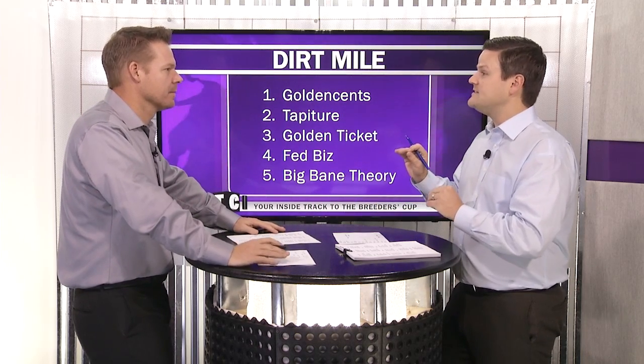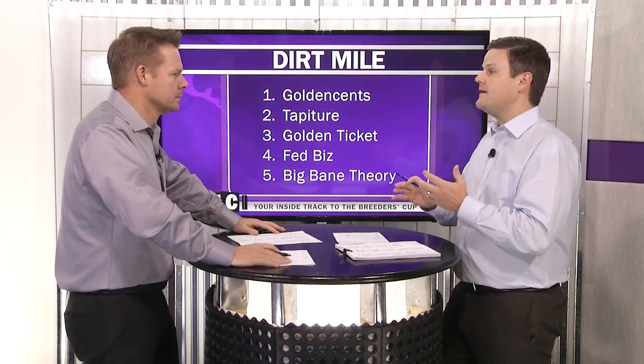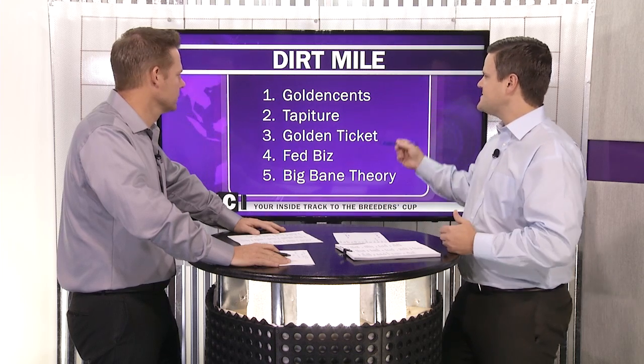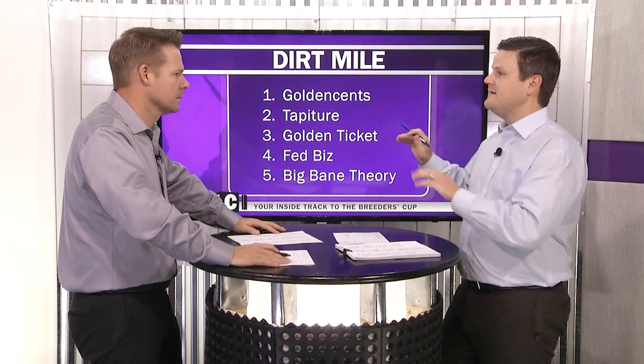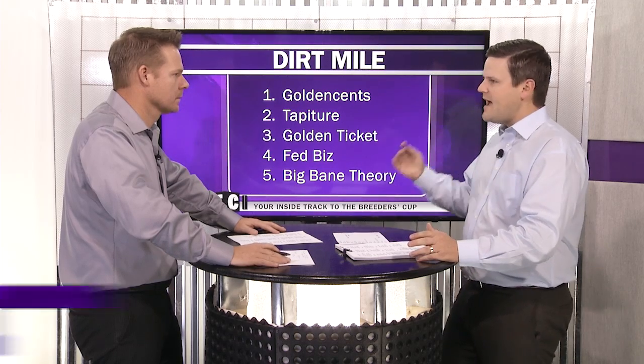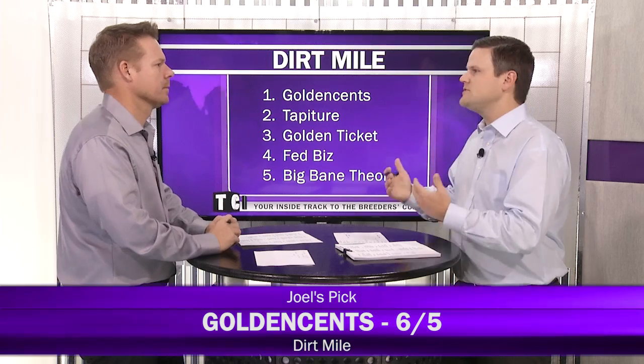I think the rail draw is dangerous because he has to break. I mean, if they try to put him in the pocket and race ride him a little bit, it could be trouble for Golden Sense. But let's face it, from a class and speed figure standpoint, he just towers over this field. I have to pick Golden Sense if we're being honest about who we feel is going to win this race. He's your most likely winner.